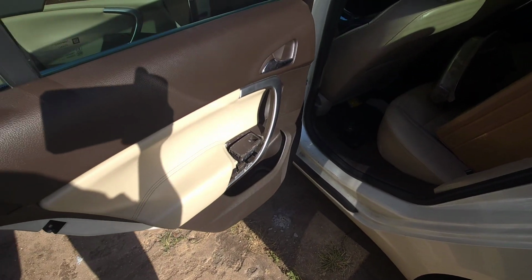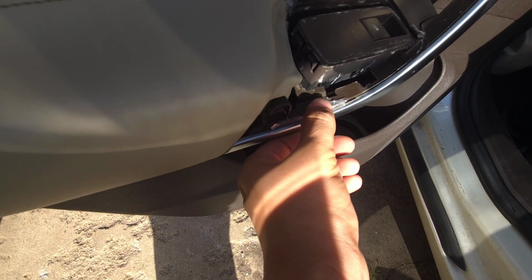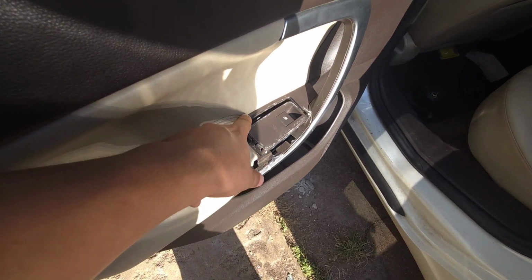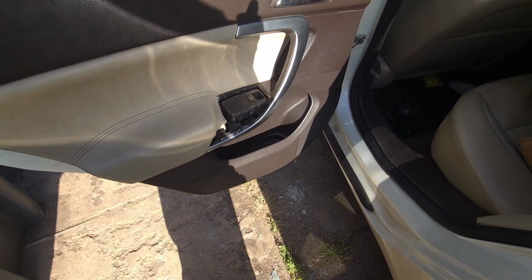Back here is just simple, same thing. Looks like we have a panel missing here. Somebody tried to fix it with some silicone. Most likely it didn't work, because silicone doesn't go in cars, guys, FYI. It looks like this tab is broken, so it might just need the whole little piece there.